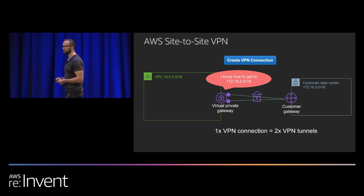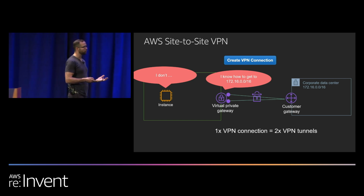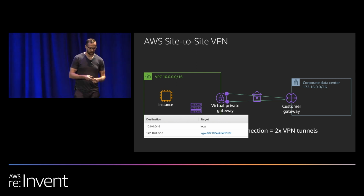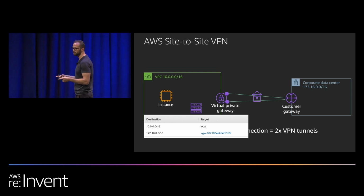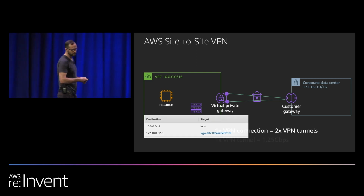So at that point, the virtual private gateway now knows about everything on premise. But the instance inside the VPC, by default, doesn't yet. So the final step is to update the routing table inside the VPC to specify how to get to the on-premise environment. And you can do it 2 ways. You can statically define the route, or you can say that the virtual private gateway should propagate any routes it learns into the VPC. So you can do one or the other.